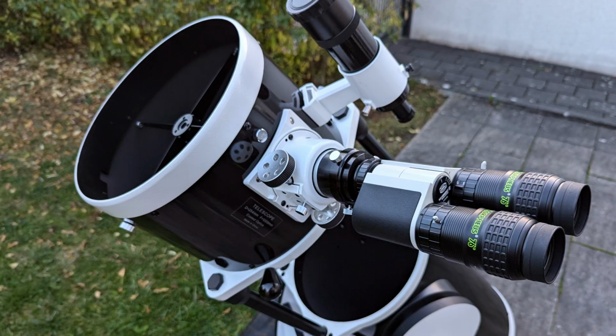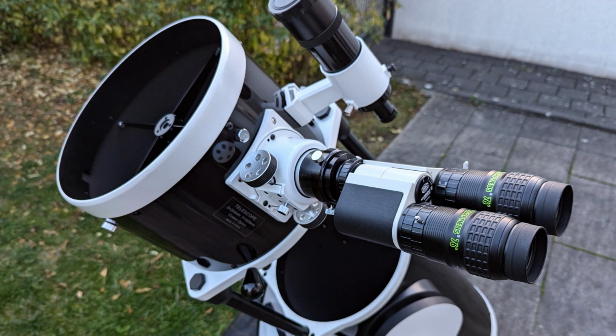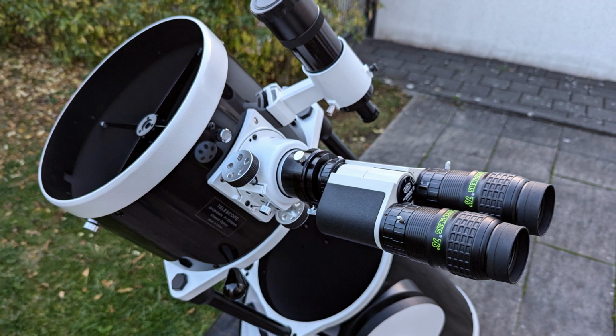Okay, so why is this aspect relevant, you might ask? Well, there is a somewhat special use case where this plays a very important role. I'm referring to the situation where you might want to use a prismatic binoviewer for observations with both eyes. In my opinion, this is a game-changing experience definitely worth pursuing.